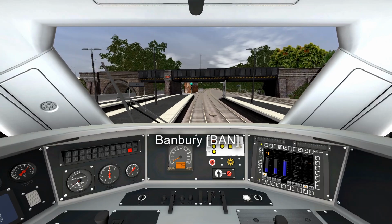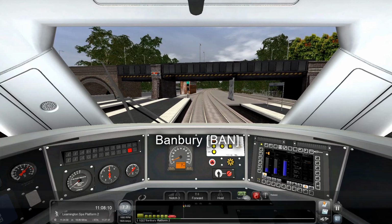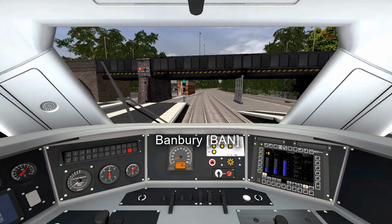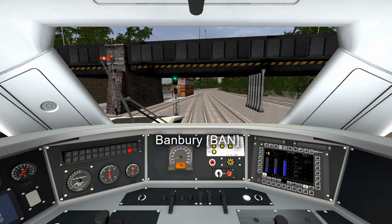Yeah, at the end of the last part, there was this text box that said, if the signal ahead is a danger, just tab it. I mean, good for us, the signal is clear, so we didn't need to do that.